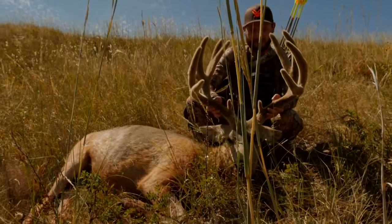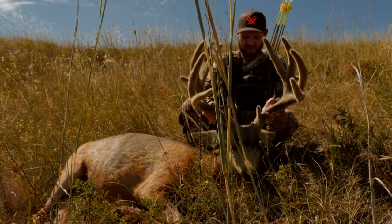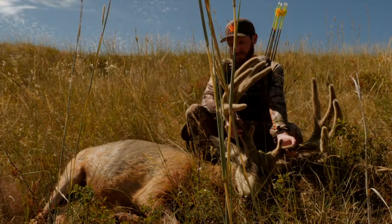Well, it is hot, as you can probably tell. It's about 92 degrees, so we're gonna get him out of here and then get back and start cooling him off, try to get this rack cooled off so we can get it freeze dried, get him on the wall.